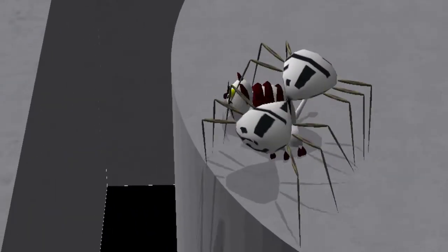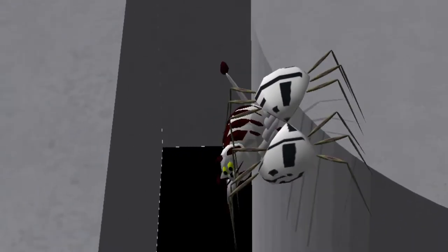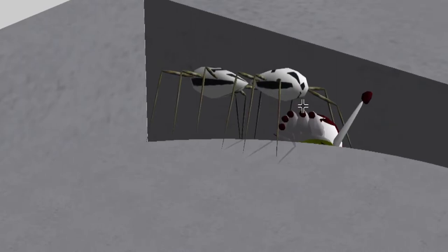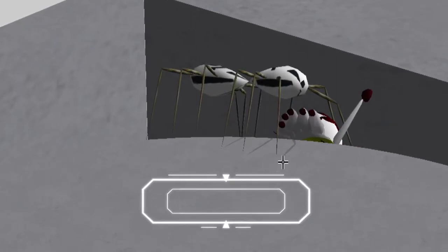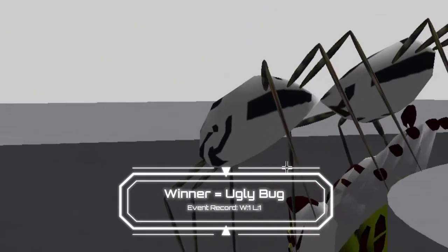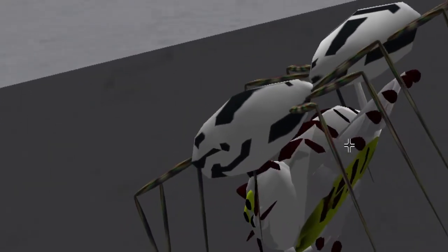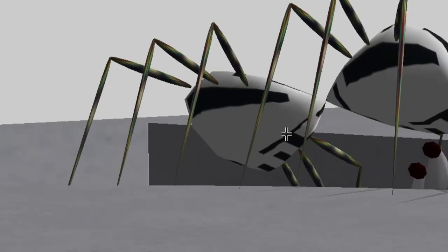We are going to have to go to a slow motion replay because it's very hard to tell who went off first on looking at the action. But according to our screens, Yanghu was the first one off and Ugly Bug still had legs in the arena, giving Ugly Bug the win here. That was incredibly close.